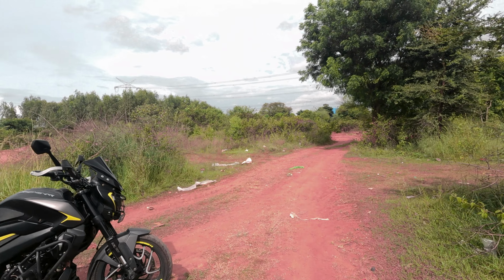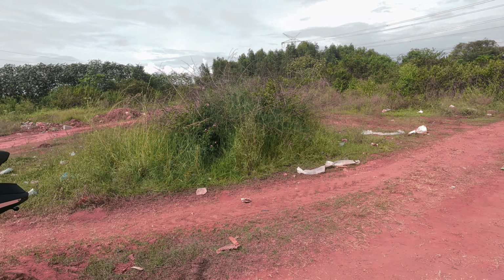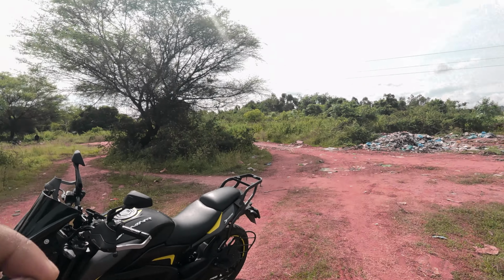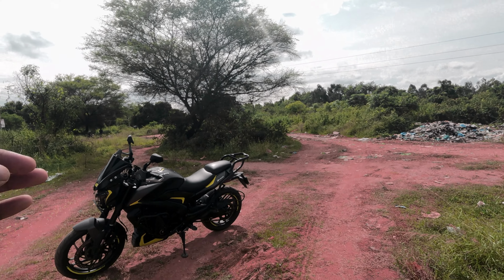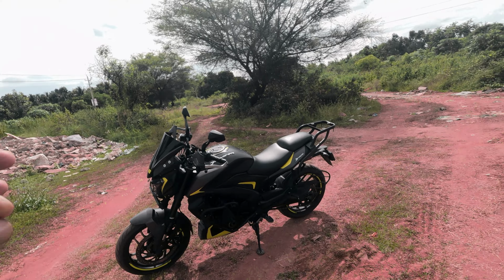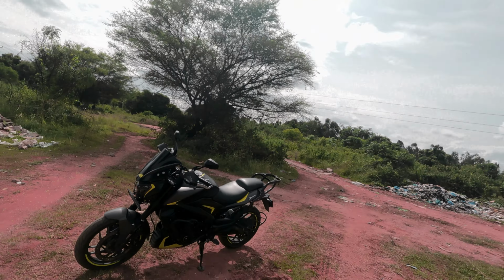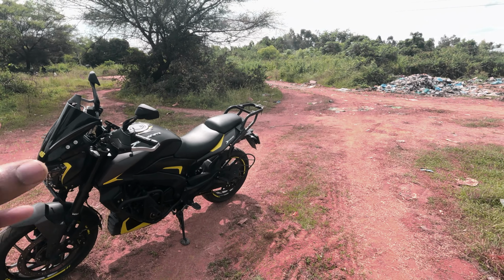And the next question is, what is the top end I have done in this bike? So the top end I have done is nearly 171, in a good highway. Good highway means the highway is that good that I can push the bike to 171 plus. 171 I don't see, but 171 to 174, that is the top end I have done.